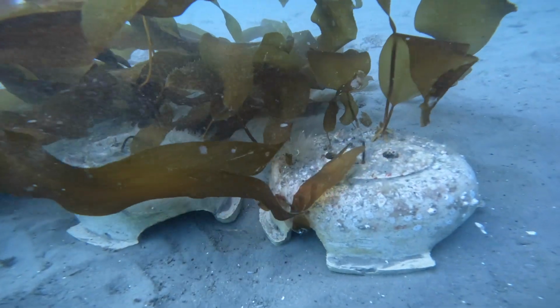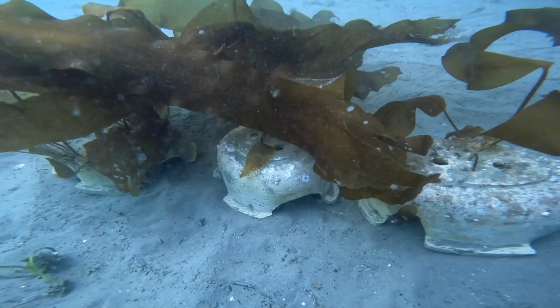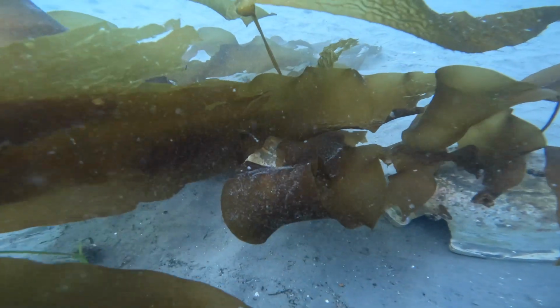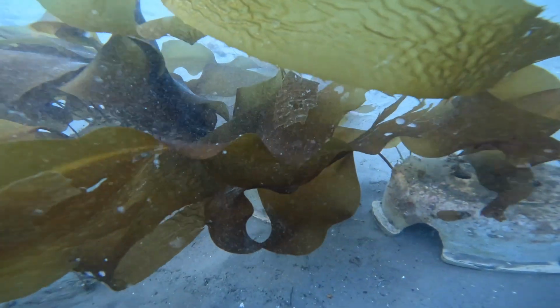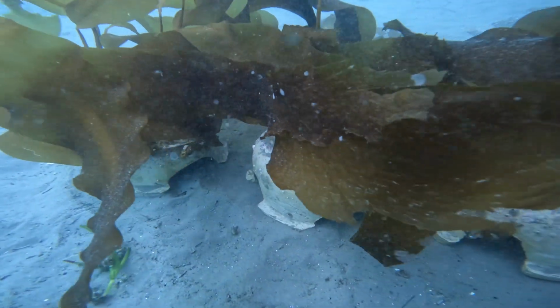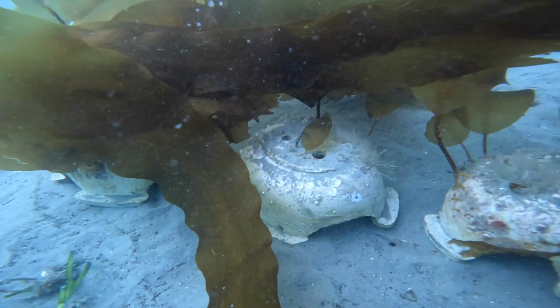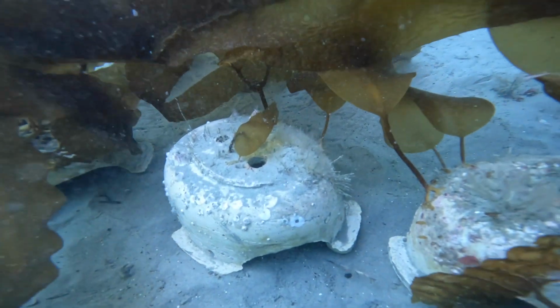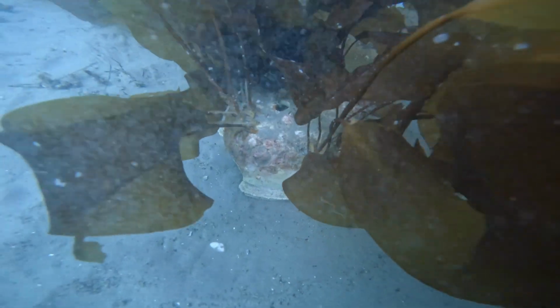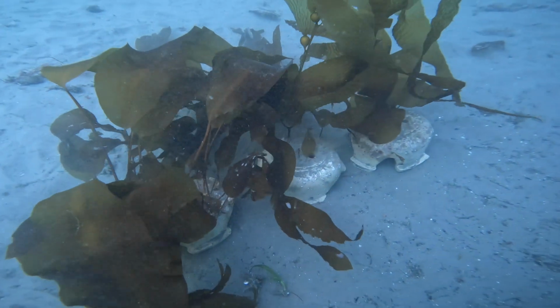In another 6 months, this kelp forest should go all the way to the surface. And we really look forward to sharing that video with you and showing you how the kelp forest just grows and grows and grows. And once you have a kelp forest, you have a place for complete ecosystem restoration to take place and really become the backbone for sequestering blue carbon.